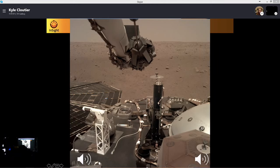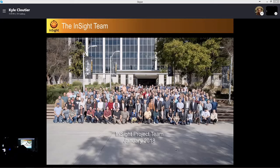So, yeah, that's where we are right now on Mars, 10 days in. Our next step is to put our instruments on the ground and start digging into Mars. So we're ready to go. There's still a lot of work to do, but we're excited to get going. Do you guys have any questions about InSight or any of the other Mars missions?